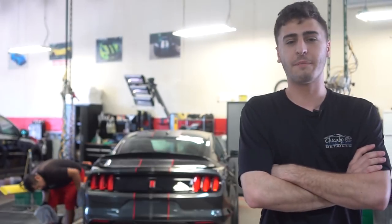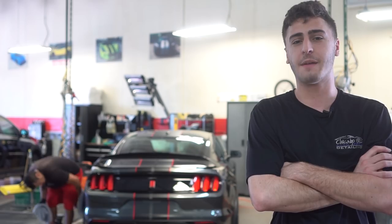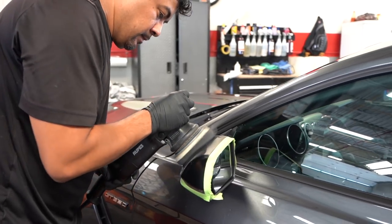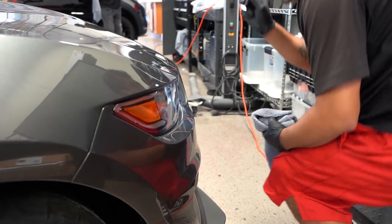All right, we're getting ready to wrap this Mustang GT350. The guys got it all prepped for us, washed and decontaminated. Now the guys are polishing up, getting any extra defects off the paint. We're doing the full hood, bumper, fenders, and mirrors, which is a full front clip, and also rockers.